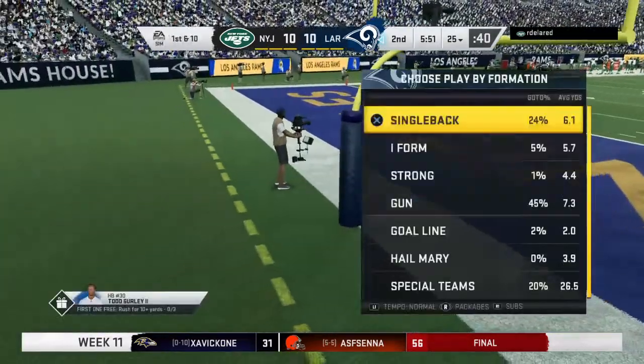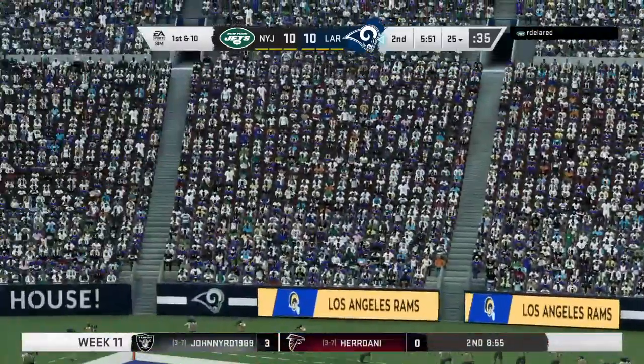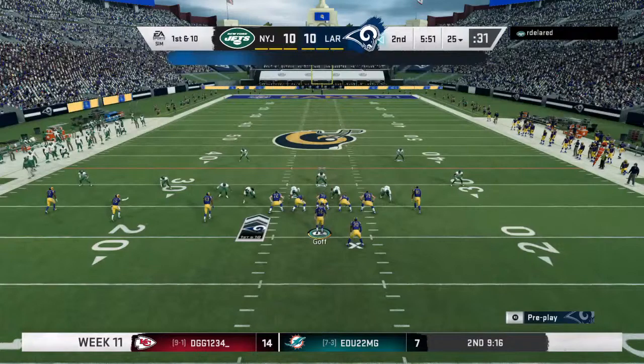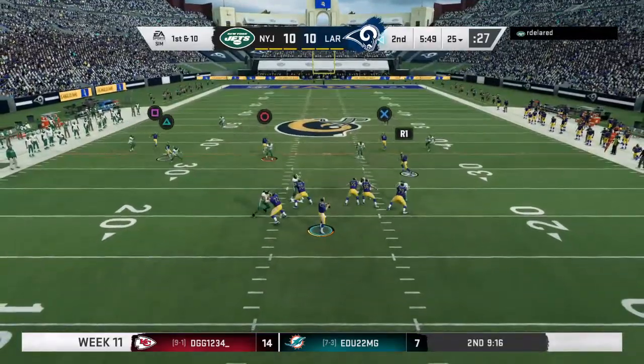And they will not get a chance to return this one as it's through the end zone for a touchback. The LA offense ready to go for their next drive. They had the interception on the last drive, which led to the tying touchdown. So 10-10 the score as they begin first and 10.